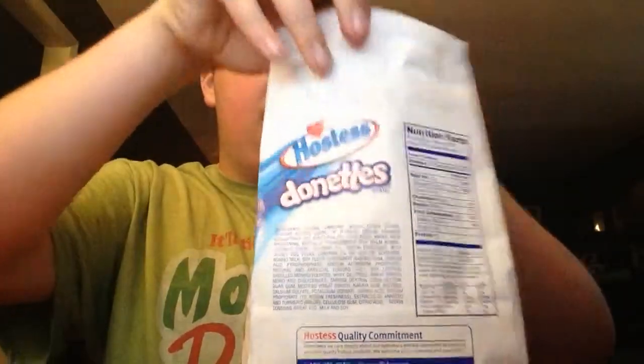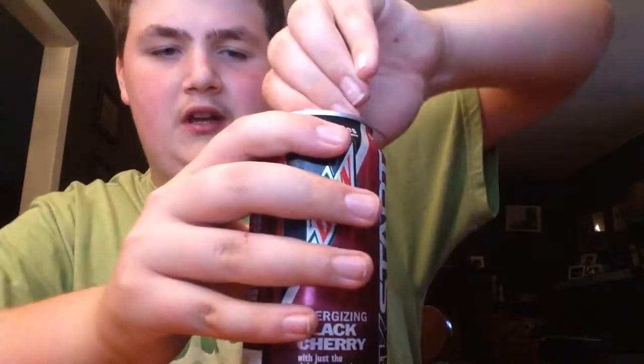But first, I'm going to do the Kickstart, though. So I've reviewed this before, trying the Kickstart Black Cherry, so here we go. Smells a lot like cherries, actually. Gotta say, very good. To be honest, I think this is my favorite Kickstart flavor, actually. At first it was fruit punch, but now I think it's black cherry. Oh, sorry. I thought I just heard something.